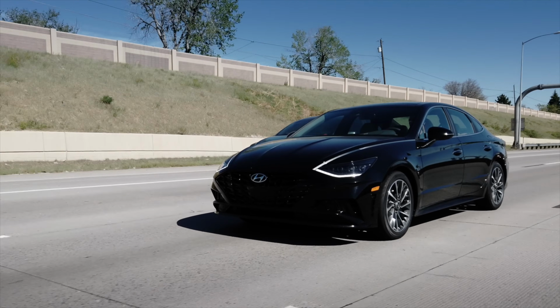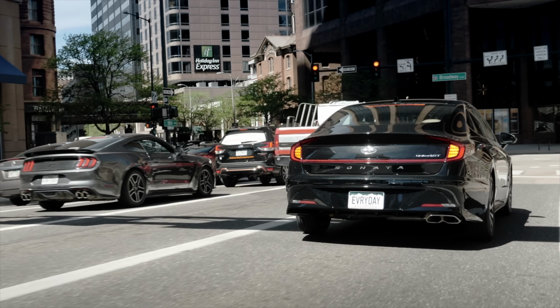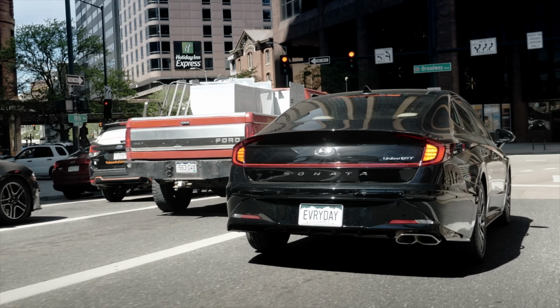I do like being here. I do like discovering what Hyundai's thinking is. I'm all about the tech. I'm all about the future. What Hyundai is doing is absolutely brilliant. I love what they're doing.